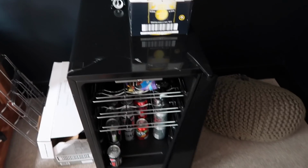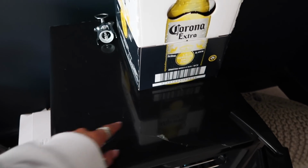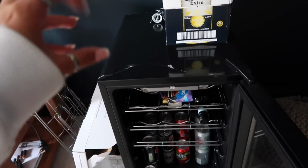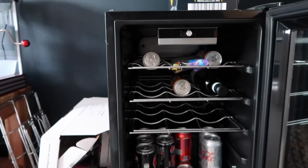Have I shown you his beer fridge? I think I have. Does anyone else do this? Whenever I get something new, the first thing I do is take off this protective thing. He's just not bothered. Every time I come in here, it's really calling me to just peel it off, but he's decided not to. I think to protect this, because he does like to store things on top, so I do get it. Anyway, that was pointless.